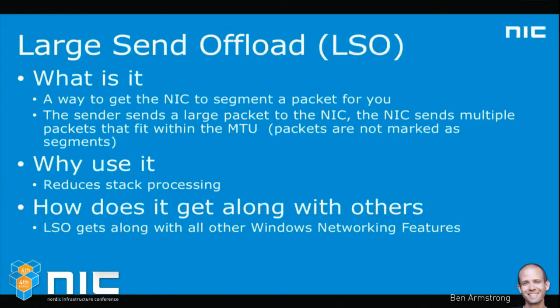Next thing to be aware of is large send offload. This one is actually a very simple, no-brainer technology. This just reduces the amount of CPU we spend for sending traffic. It is enabled by default in most adapters. It's well worth checking to make sure it's enabled in your environment. This tends to cause about a 20% reduction in the amount of CPU we use in order to send traffic.